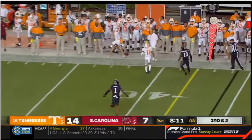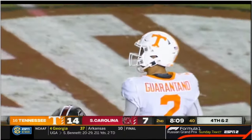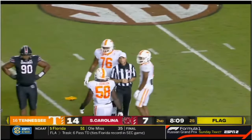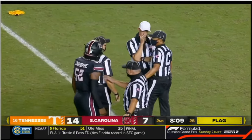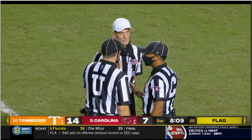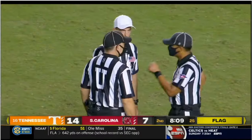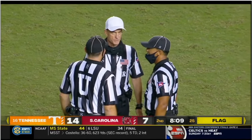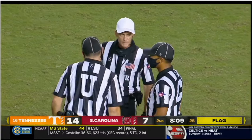Garantano has all kinds of time, but throws behind his receiver. It's incomplete as he was looking for true freshman Jalen Hyatt. It's 4th down, but here comes a flag. He's thrown very late. It was R.J. Roderick that made it over there right as Jalen Hyatt was reaching the football. But this flag thrown back towards where the pocket was in the line of scrimmage.